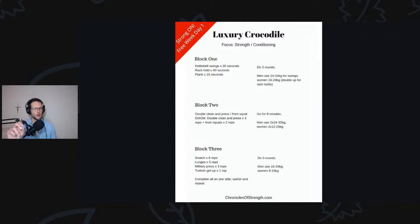Now, the goal for an EMOM routine is to stay on the clock. Don't add any extra rest. I would rather you drop weight before adding additional rest. Let me be clear about that. This might not be the universal rule, but for this routine, I would rather you drop weight and stay on the clock than add additional rest.